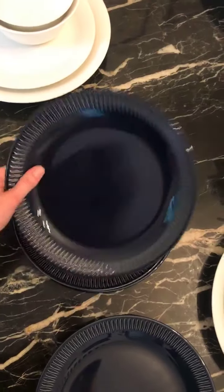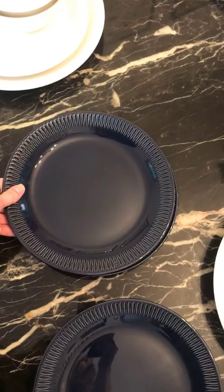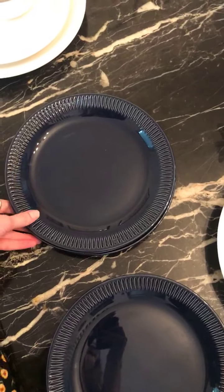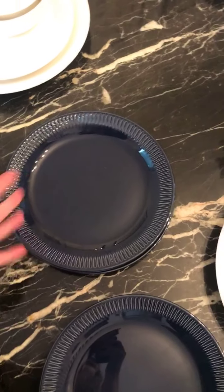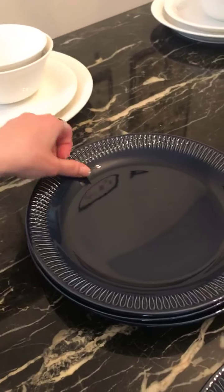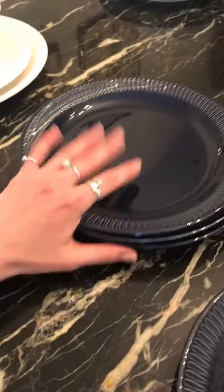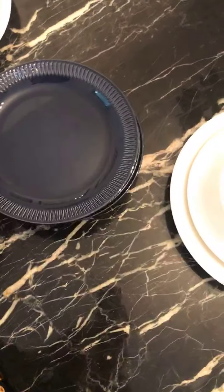Again, same detailing, same back stamp design on the back. This actually is crafted of stoneware, but to be completely honest with you, it feels almost exactly the same as the porcelain pieces. Same weight, same thickness to them. So this is the really beautiful navy here, so pretty.